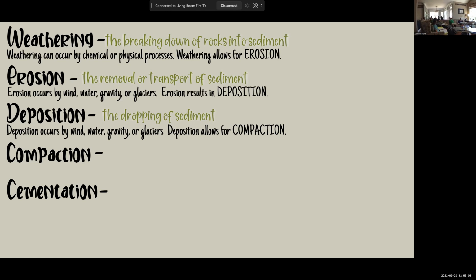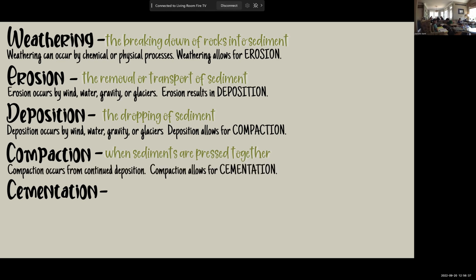What does it mean to compact something? You can think of it like a compact car. To compact it is to make it smaller, squeezing it, pushing it down, making it into something smaller, like she did with the jelly beans. That is compaction. Once it's compacted, it allows for cementation.